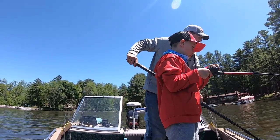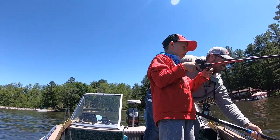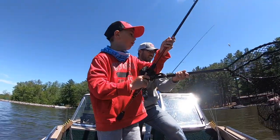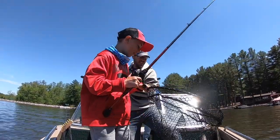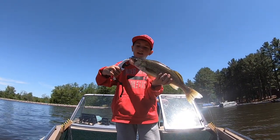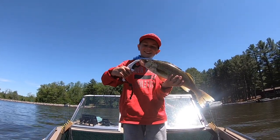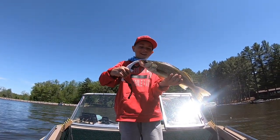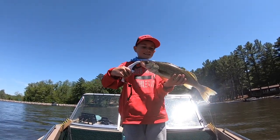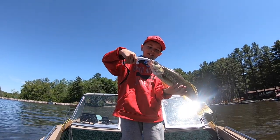Oh. Walleye, I think. Got him. A walleye! Oh, that's a big walleye. 18 inch walleye on a square bill crankbait. This is like the third keeper walleye on a crankbait, shallow diving crankbait this year. Let's let her go.